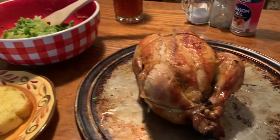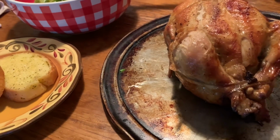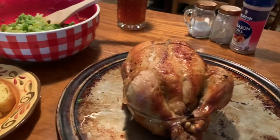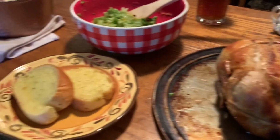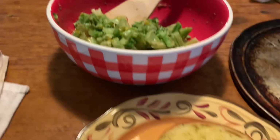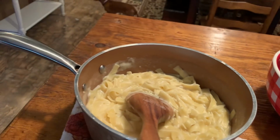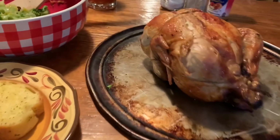Okay, here it is. There's our chicken. I haven't taken his ties off of him yet. And when I get them off, I'll have to soak them in the hot dish water. But that's our dinner tonight. Chicken, garlic bread, some broccoli, and some Alfredo noodles. So that's dinner. Chicken looks so pretty.